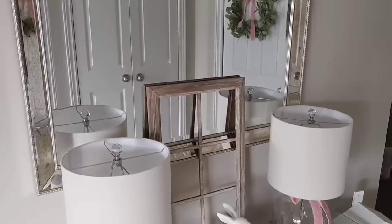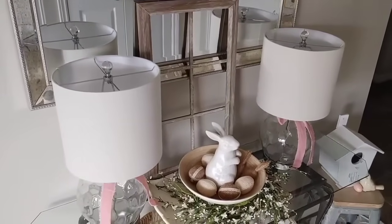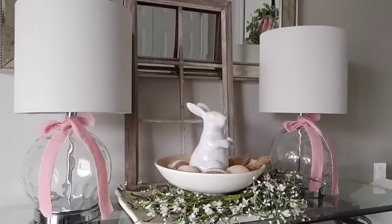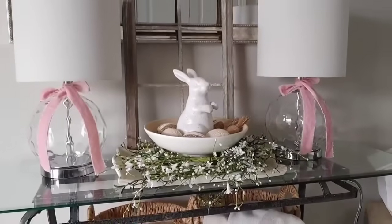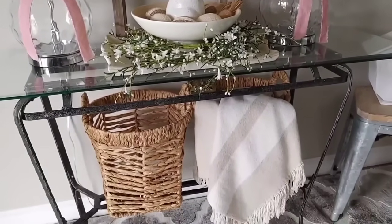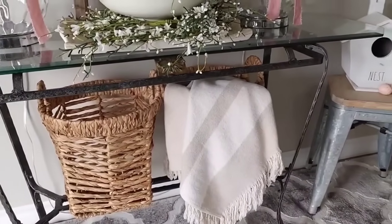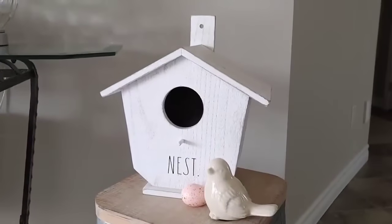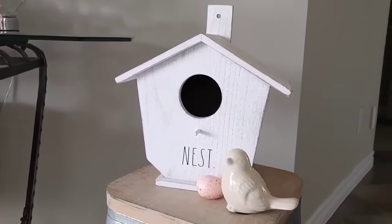And on our entryway table, I wanted to keep it really fresh with a few little hints of Easter thrown in as well. I love this pink ribbon that I found at Michael's this year. It's almost like a velvet pink, and I dressed up these lamps by just tying some ribbons on them. And on the bottom of the table here, I added these two baskets and draped a blanket over it. I think it looks so soft and so pretty, using a lot of those neutral colors. And on this little stool, I added this adorable little birdhouse with a bird and a blush pink egg.